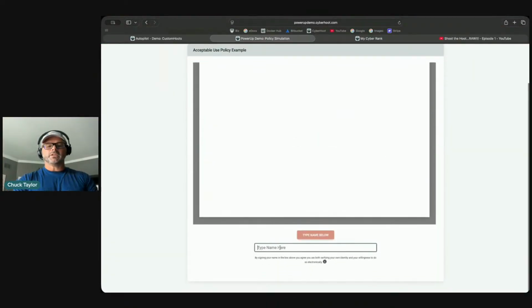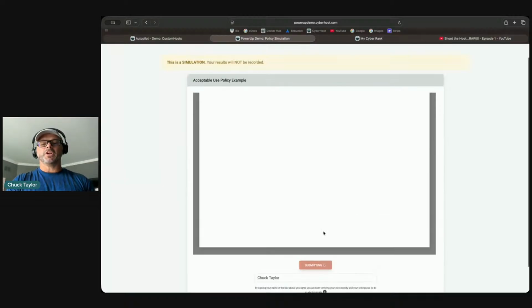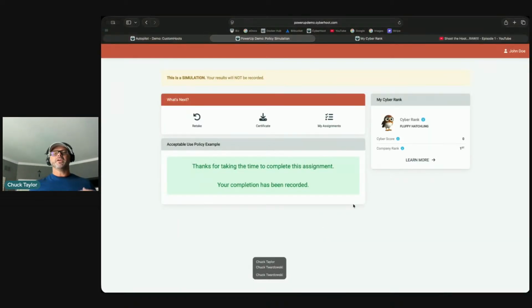I'm going to sign my name below, which is going to represent my signature. And I'm going to accept this guy. And boom, I'm done. From here, if I had more assignments, I could see them, look at my current score, and so forth and so on. So that's simple to add a policy to the platform, assign it out, and let it go.